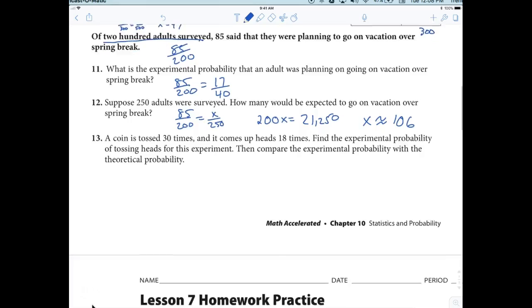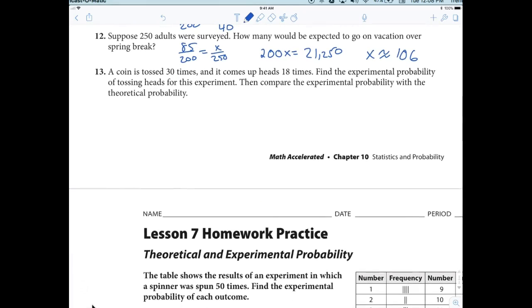All right, so let's look at 13. It says a coin is tossed 30 times, and it comes up heads 18. So is that pretty good? Yeah, because it should have come up 15, so it's not that far off. Find the experimental probability of tossing heads. So it would be what? 18 out of 30, which reduces to 3/5. All right. Now, obviously, that's more than 1/2, right?